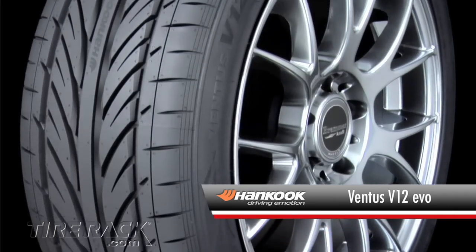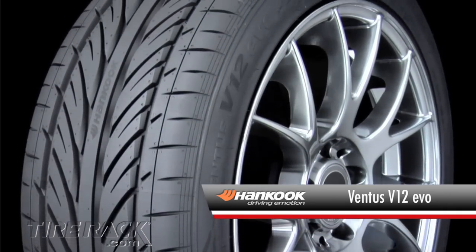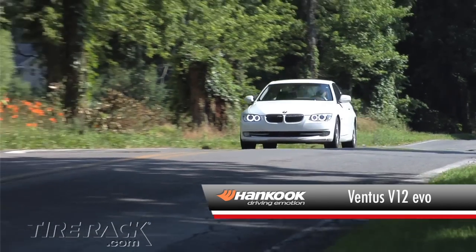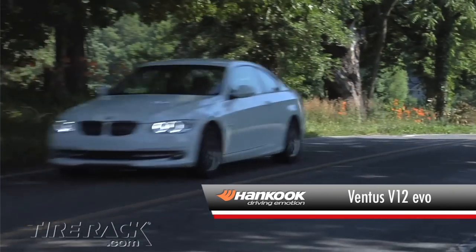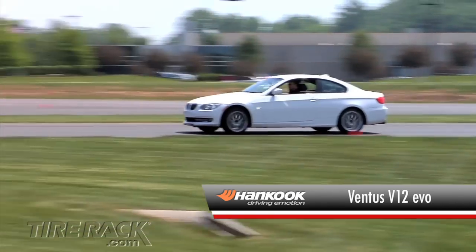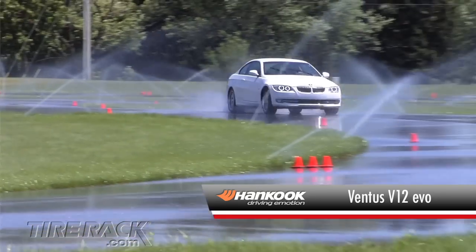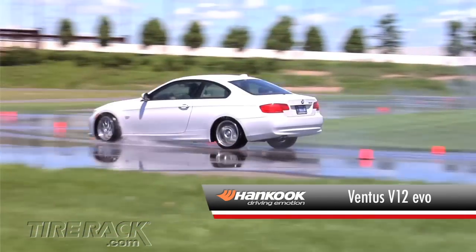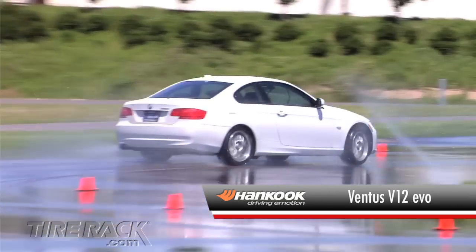Next up, we're driving on the Hankook Ventus V12 Evo. This tire displays a small amount of lag in the initial steering response, as well as a moderate harshness when driving over the rougher sections of our route. Here on the track, this tire just doesn't have the ultimate grip or cornering traction of the other tires in the test. And in the wet, this tire is hampered by its relatively narrow peak in traction, making it somewhat more challenging to maximize this tire's performance.